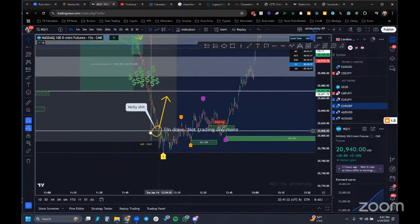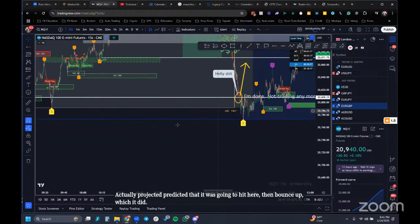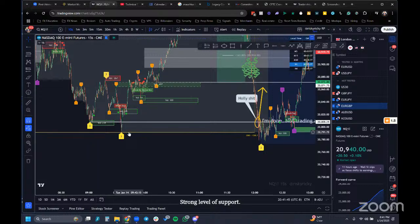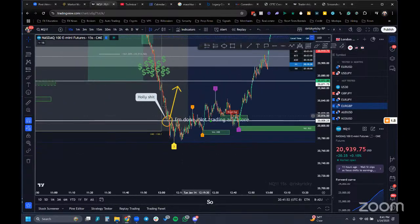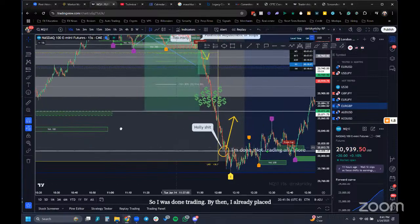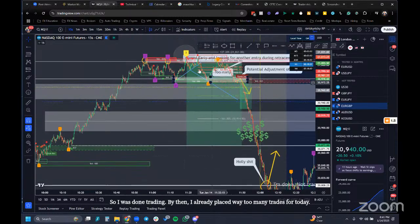I actually predicted that it was gonna hit here, then bounce up, which it did, because it was a strong level of support. If you see over here, strong level of support. These are the lows of this session, and then price hit these lows and just went the opposite way. So I was done trading by then. I already placed way too many trades for today. But yeah, that's kind of what I did.